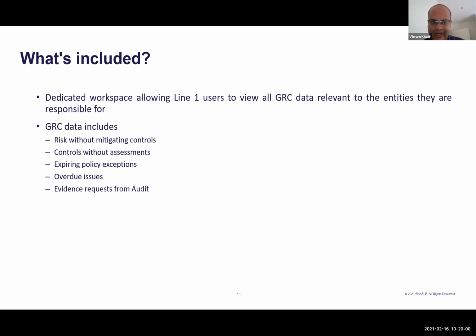And what kind of data are we exposing as part of this workspace? Reports around risks without mitigating controls, controls without assessments. So the idea is to really provide actionable data rather than just a list of risks or a list of controls. Expiring policy exceptions, for example, when the business has applied for exceptions, they've got it and it's about to expire, in the next month or so, we provide a list of that.